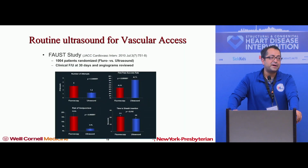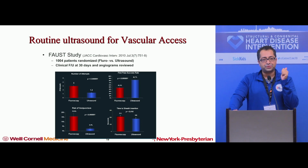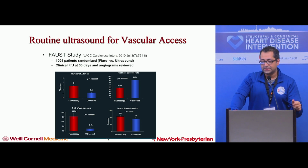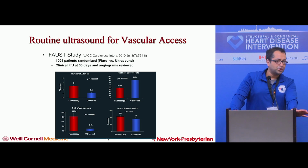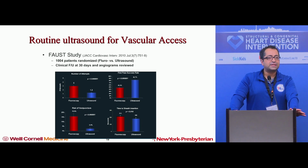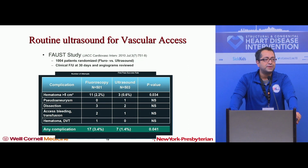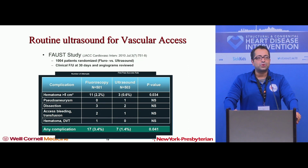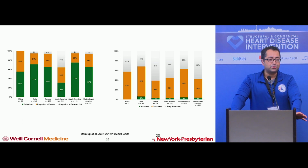Well, there was a study of about 1,000 patients called the FAUST trial. It's an interesting name. The main difference it showed was that using ultrasound decreased the number of attempts to get femoral artery access. First pass success rates were higher. The risk of puncturing the vein and then going to the artery was lower. The time to sheath insertion was shorter. But more importantly, the risk of major hematomas of greater than 5 centimeters was lower. And these were not large bore accesses. Now, put these into the large bore setting, and you're most likely going to see a lot more complications.